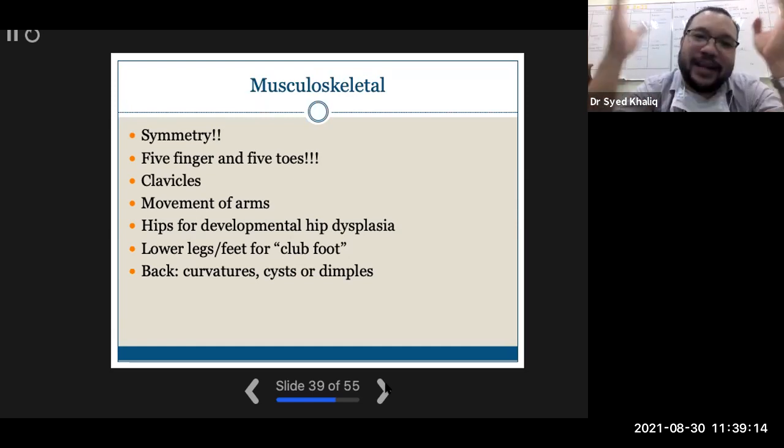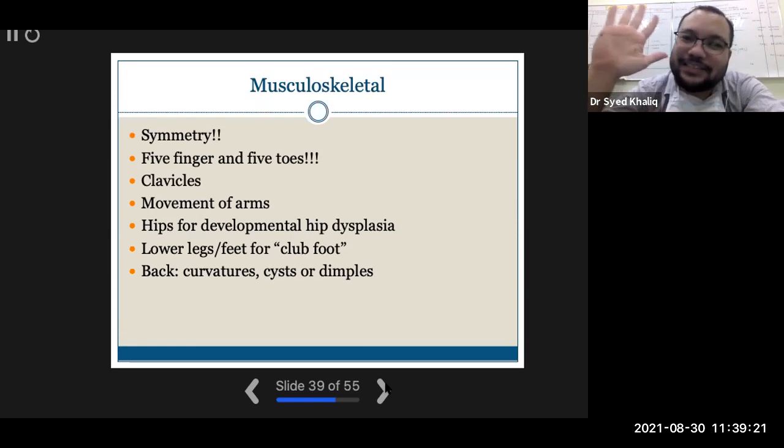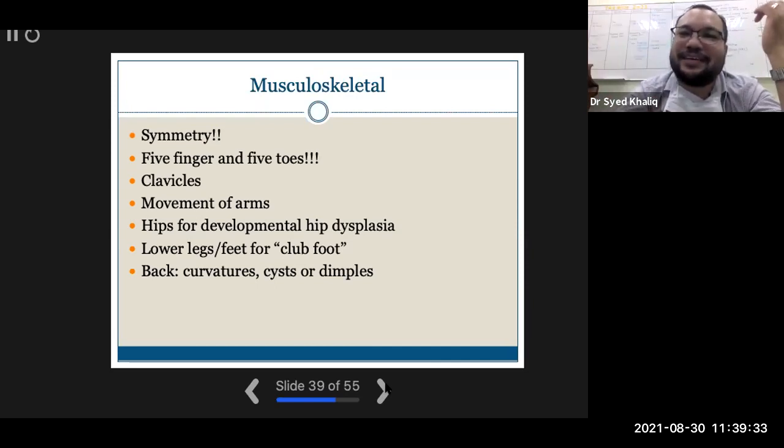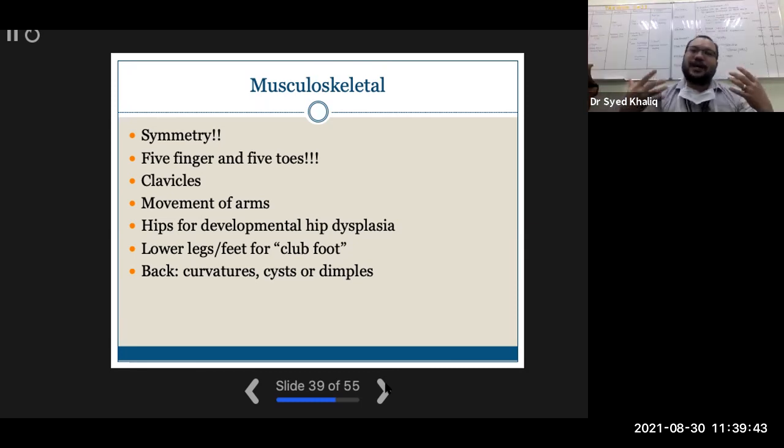There are many diseases. Look for the palmar crease. Ada single palmar crease macam Down syndrome ke apa ke kan. And clavicle, kadang ada clavicular fracture. We've seen people missing clavicular fracture. Movement of the arm, it should be symmetrical. Kalau ada paucity of movement over one side, probably there is shoulder dystocia, clavicular fracture and so on and so forth. So make sure the movement are symmetrical.